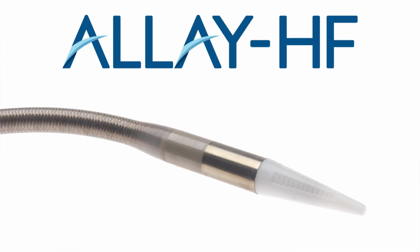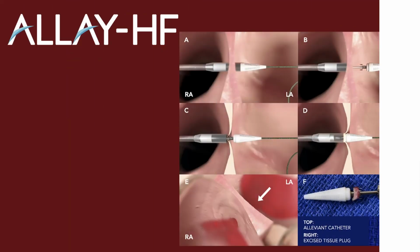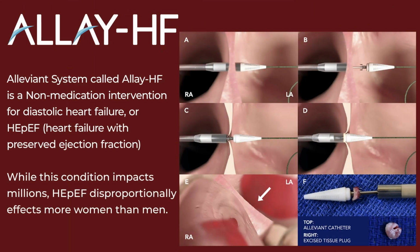Hello, I'm Dr. Thomas Wagner, Medical Director of Pima Heart and Vascular's research program. We are excited to bring you new technology in the form of a device called the ALLAY-HF device, which creates a small shunt between the left atrium and the right atrium with a 7mm hole. This reduces pressures on the left side of the heart to allow you to breathe better and reduce congestive heart failure. This new investigational device creates an intra-atrial shunt to reduce those pressures.